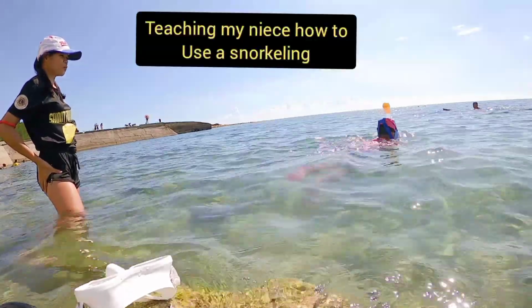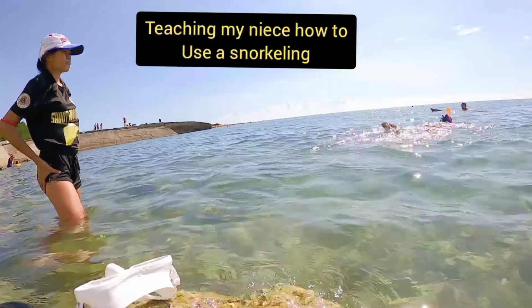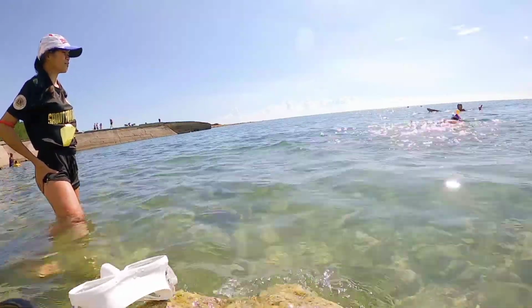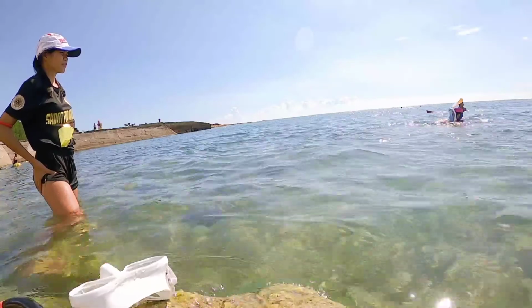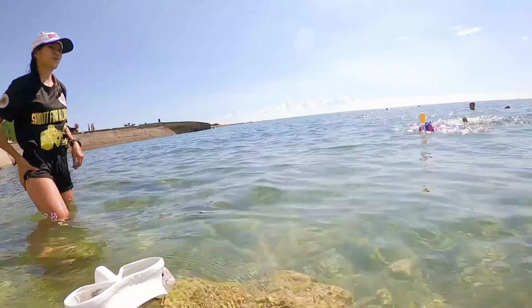So on this part, I will try to teach my niece how to do snorkeling the proper way, so that if we go swimming again, she will know. That's why we are here.